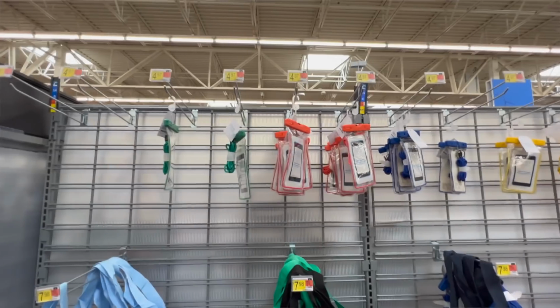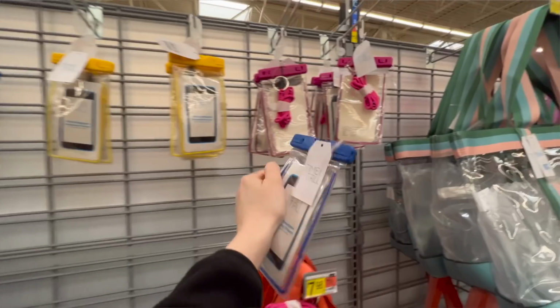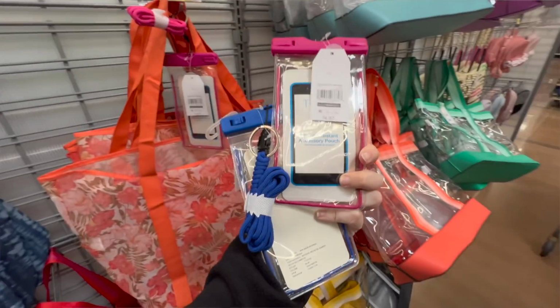Something I was really happy to see in store at Walmart were these little cell phone holders. I picked these up as well for the trip. You can put your phone in here. It's going to keep the sun, the sand, the water, and the sunscreen out. You just pop the little top piece open, put your phone in, pop them in, and it will seal.